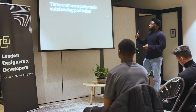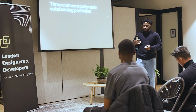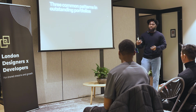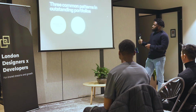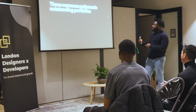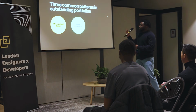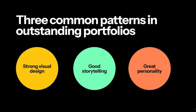Now, from the portfolios that I've come across, that I've uploaded on Folio, or the ones that I've come across whenever I have to interview a designer that wants to join Monzo, or other kinds of interviews that I've done before, there are three things. Actually, there's a skip in the slide. Anyways, there are three common patterns in outstanding portfolios. The first one is strong visual design. The second is good storytelling. And the third one, which is missing here, is strong personality.